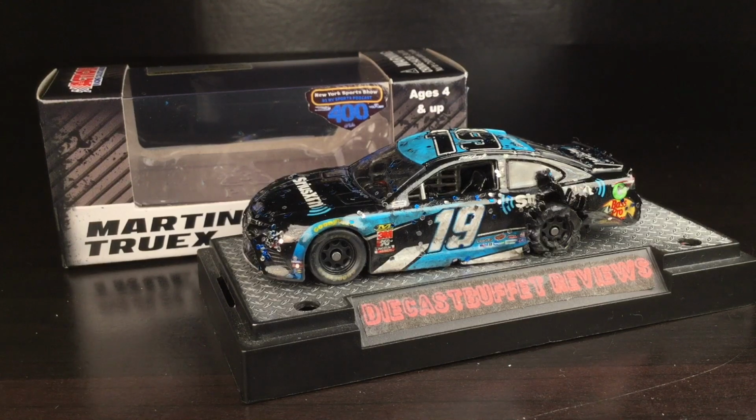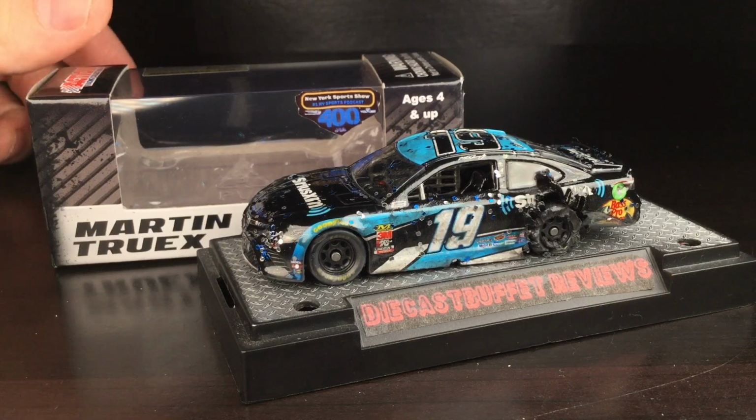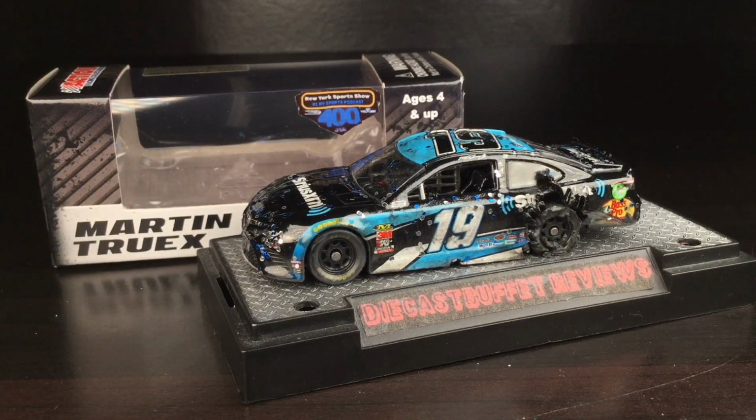And I got to make a custom box as well. Sure, the box is not really detailed, but that's my thing. I want a little bit of customization, but I want the item to still have the authenticity of what it truly is. And I was going to add the full stats of the season for Martin Truex Jr. on the box, but the season isn't over. We still have 7 races left.